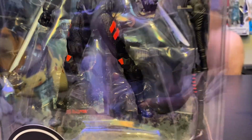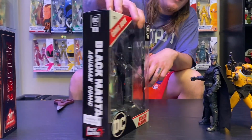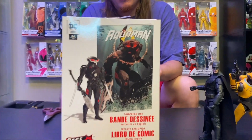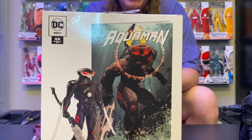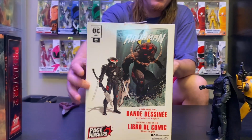I still have the Mattel DC Multiverse Black Manta, which is really cool. I was really excited when I found that one. And of course, this is a Page Puncher, which comes with the comic, which... Okay, I'm not a huge fan of these Page Punchers.